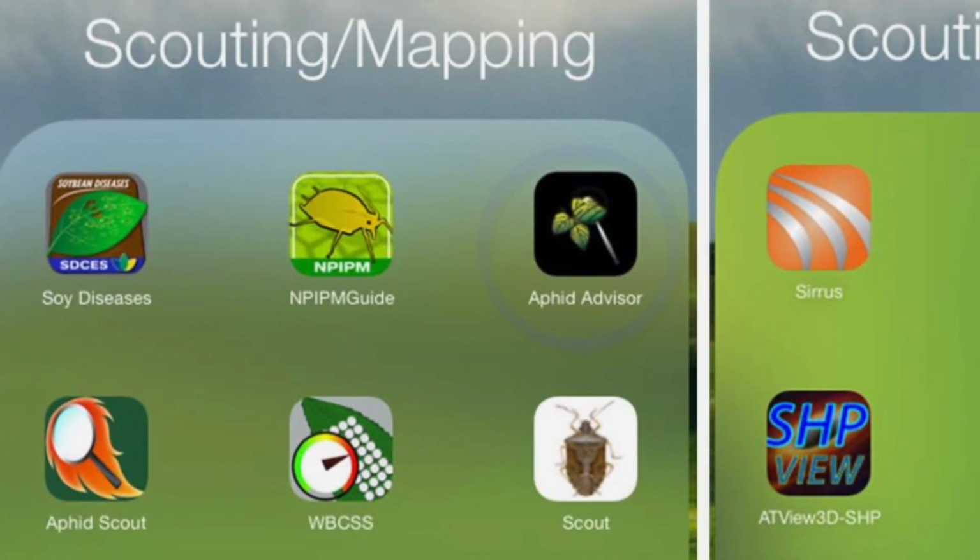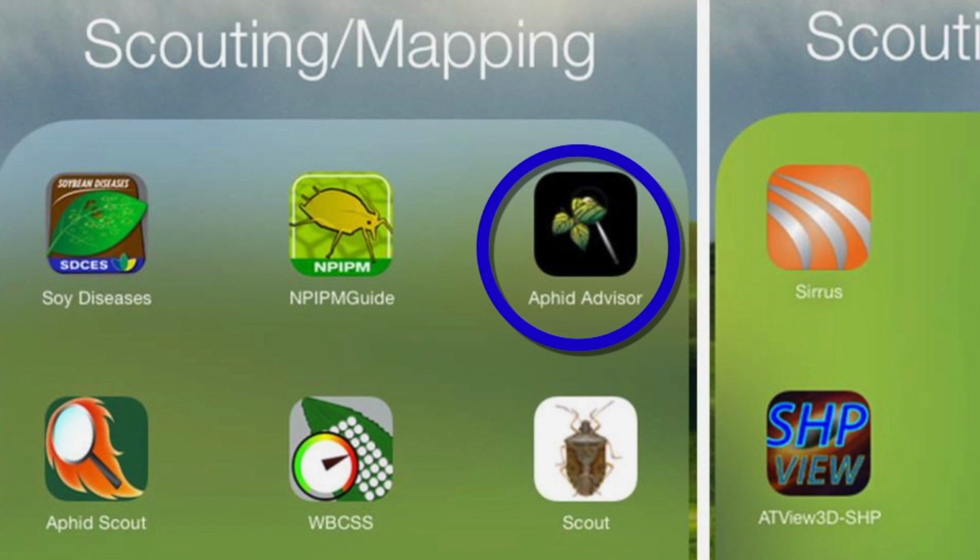Another tool is the Aphid Advisor. This is actually created by the University of Guelph. It's a neat little tool that's built for Ontario. It's the tool I'm going to keep an eye on when it comes to next soybean season though.